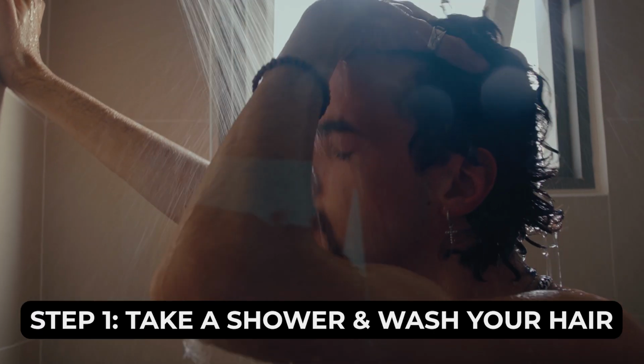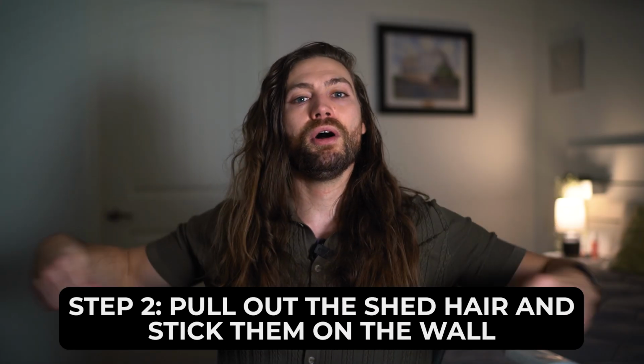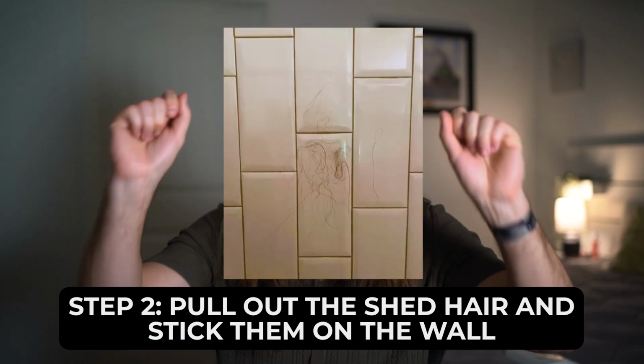So, going back to those steps to seeing if your hair has reached that 50% rule or not. How do you actually do that at home? What's a really easy DIY solution? It's actually incredibly easy. Step 1, take a shower and wash your hair, right? Step 2, pull out all of the shed hairs and stick them on the wall.